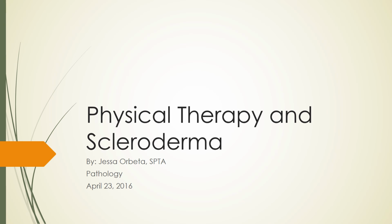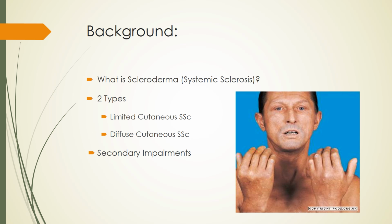Today I want to discuss physical therapy and scleroderma. Scleroderma is also known as systemic sclerosis. It's an autoimmune disease where there's increased fibroblast activity causing the skin to harden. There are two types of scleroderma.